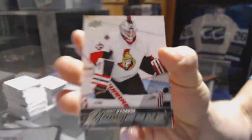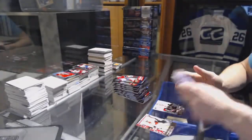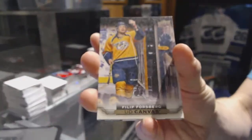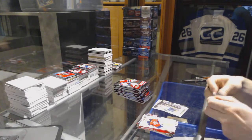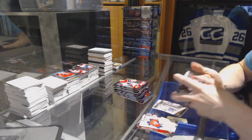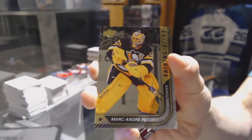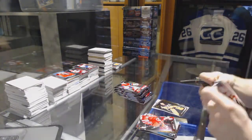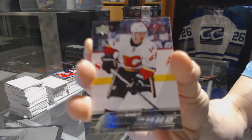All right, Young Guns for the Ottawa Senators, Matt O'Connor. Canvas for the Nashville Predators, Filip Forsberg. Shining Stars for the Pittsburgh Penguins, Marc-Andre Fleury. Young Guns for the Calgary Flames, Sam Bennett. Nice.